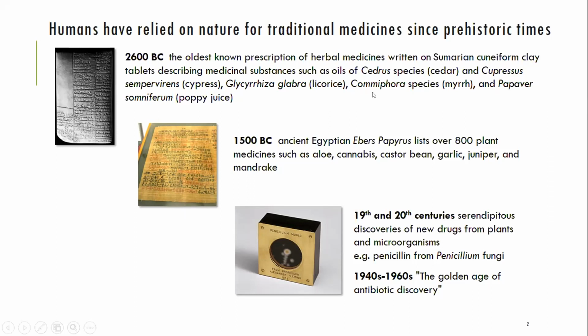And there was the first record of medicinal prescription from 2600 BC, describing the use of herbal medicine written on a Sumerian cuneiform tablet, and it describes various herbal medicines which we are still using to this day. And later, in 1500 BC, there was a famous Egyptian papyrus that lists over 800 plant medicines used to cure diseases.